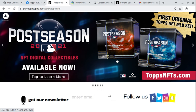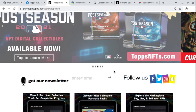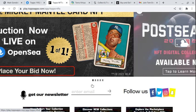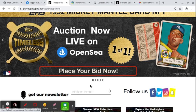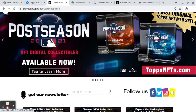This is the Topps site I'm talking about. Now, they came over from Wax, and they're now on Avalanche. So this is very confusing with Topps. They've got part of their collection on Wax, and then they moved over to Avalanche where they got some now. But check this out, because I'm on Curio. There's a live auction that they did, and you can go over there. These are still for sale. They did not sell out.